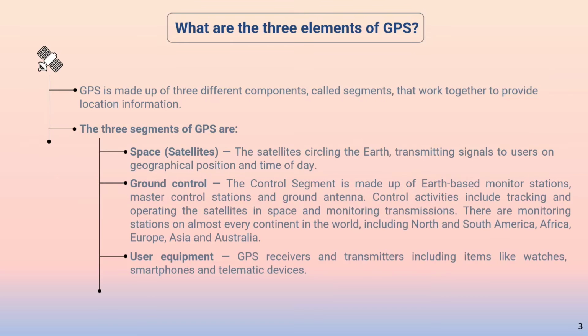What are the 3 elements of GPS? The Global Positioning System is made up of 3 different components called segments that work together to provide location information. The 3 segments of GPS are space: the satellites circling the Earth, transmitting signals to users on geographical position and time of the day.